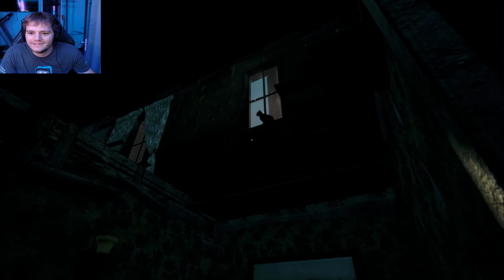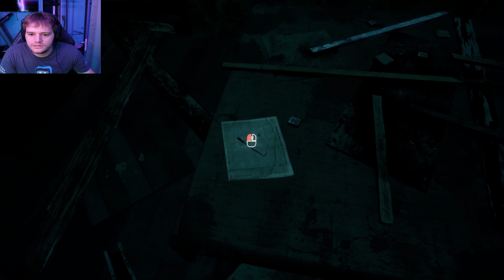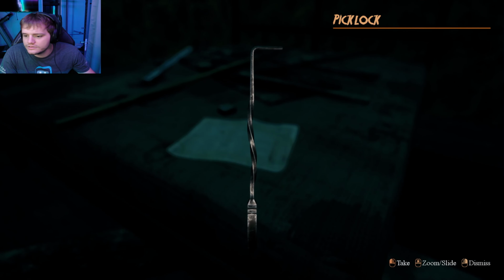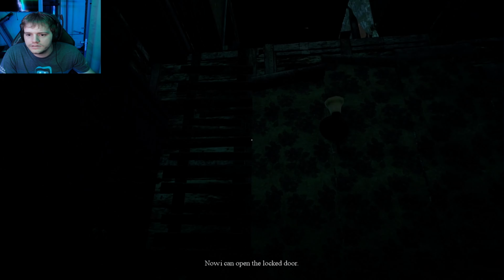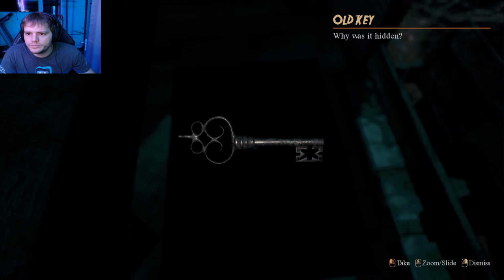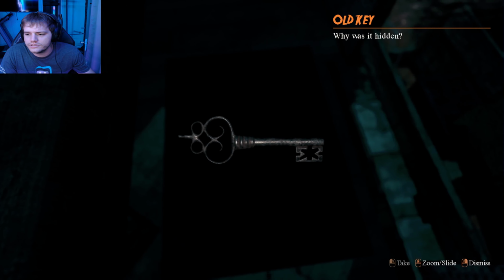Oh no. Hey, there's the second part of the lockpick. Doesn't want to let me pick it up. Something just... Cat's gone. This thing just fell open. Why was it hidden here? An old key. Well, you're gonna take it? Okay.